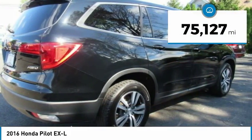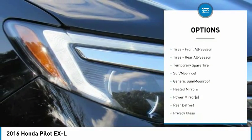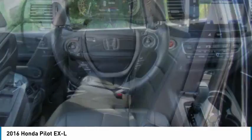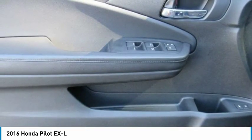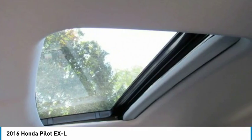Here are some of this vehicle's great options: traction control, power passenger seat, navigation system, remote engine start, power lift gate, steering wheel audio controls, keyless entry, all-wheel drive, stability control, anti-lock braking system. If affordable style and reliability are what you're looking for, this vehicle couldn't be more perfect. Drive it today.